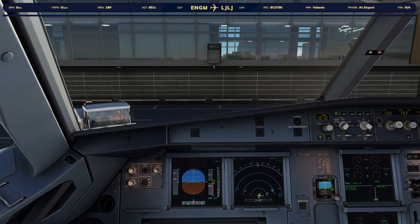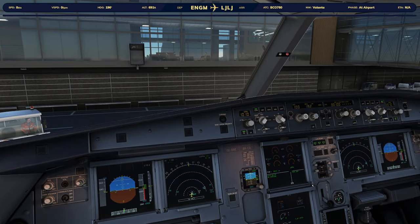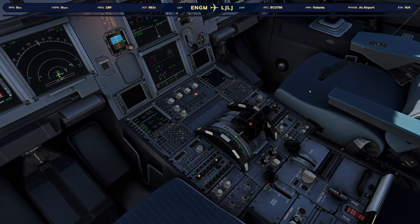Okay. They have switched the runway, so takeoff from runway 19 right. So initial climb will be 7,000 feet, and we need to squawk, what was that? Let me see. 4271.